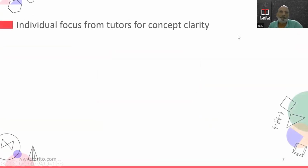the individual focus from tutors for concept clarity. Now, here what happens is, in a group-based tutoring, for example, even though there are fewer students, tutors generally have to try and divide the time between them equally. This could mean students that need a little more attention to make progress may not get as much help as they need. One-to-one tutoring makes sure that a student gets the time and attention that brings the best out of them. And this means they can progress that much quicker.